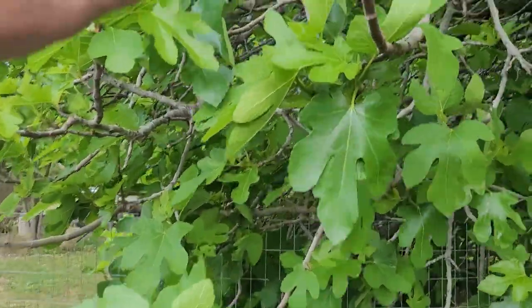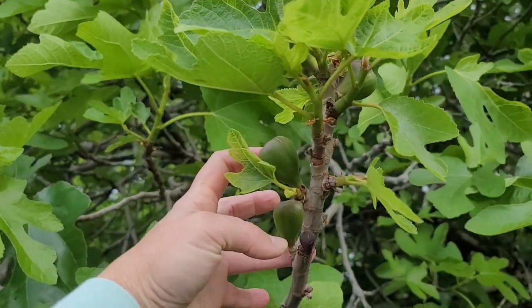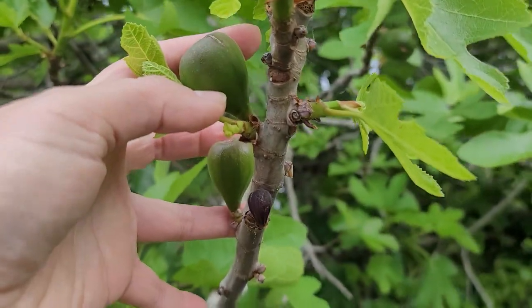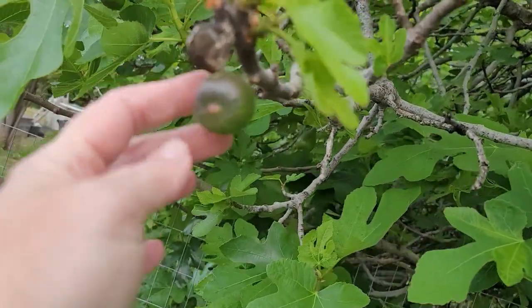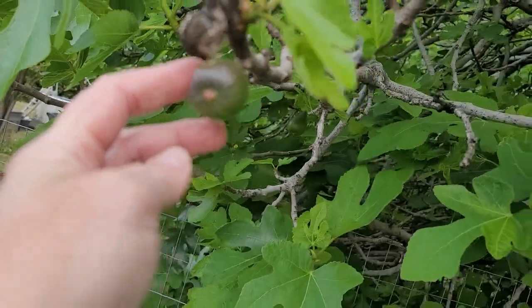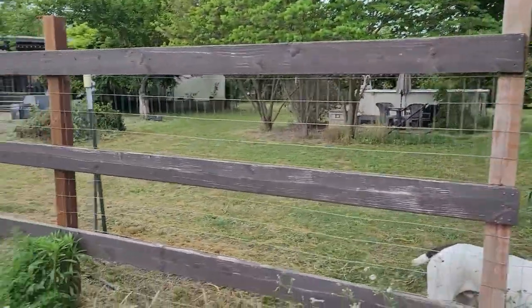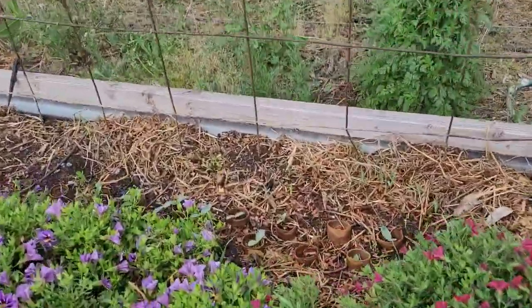Anyway, we also have these right here. These are our fig tree, and these are some of our lovely figs, and they're already forming. They're actually getting pretty big, which means if they're already getting like this, we're going to have a bumper crop of figs. I mean, they are just getting huge. So anyway, and then I planted some more cucumbers over here.